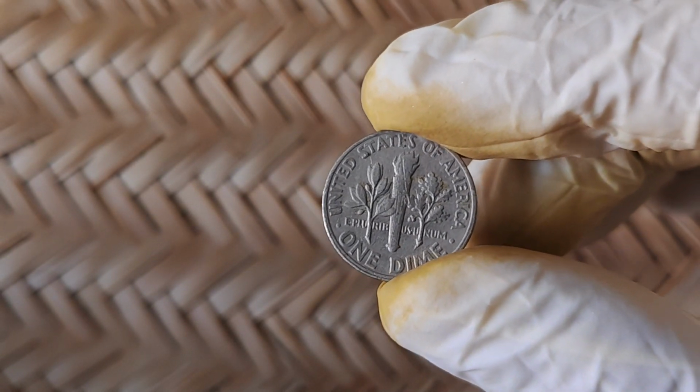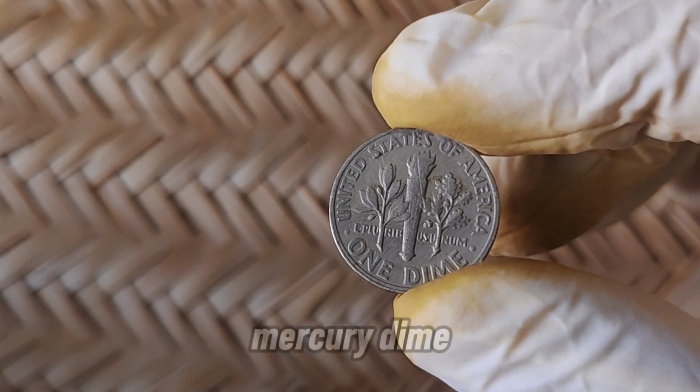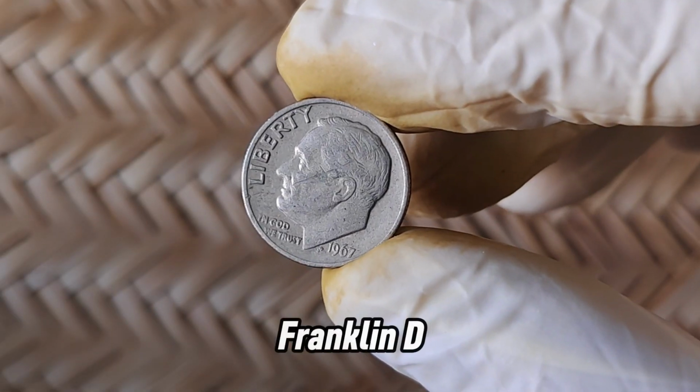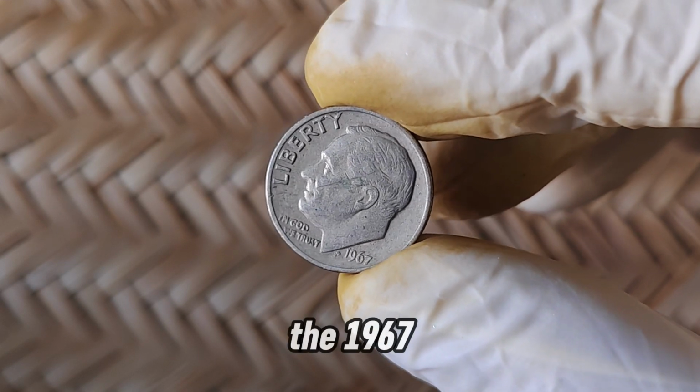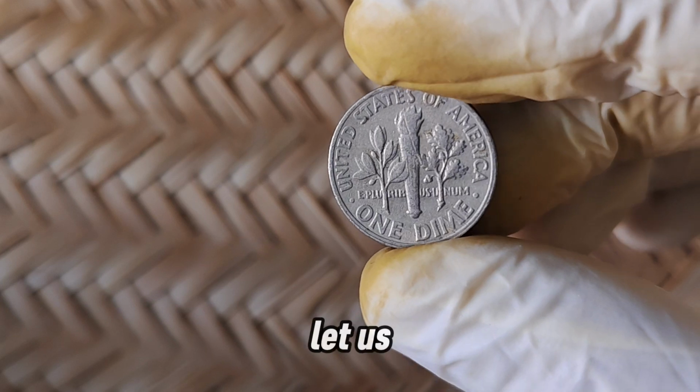The Roosevelt dime has been a staple of American currency since 1946, replacing the Mercury dime in honor of President Franklin D. Roosevelt. But what makes the 1967 dime so special? Why is it commanding such high prices at auctions? Let us start with the history.